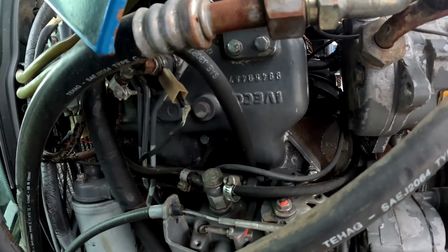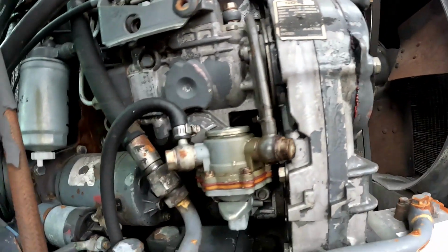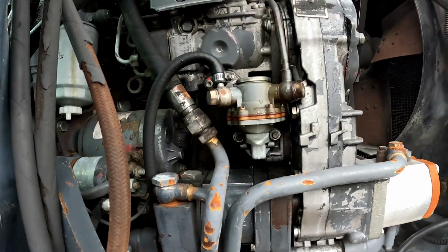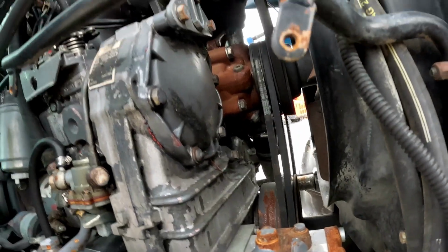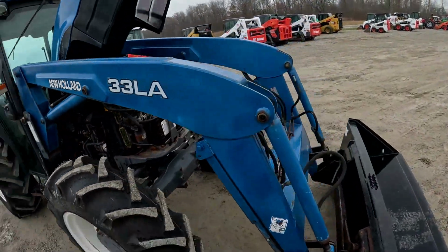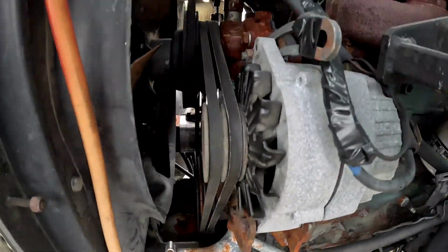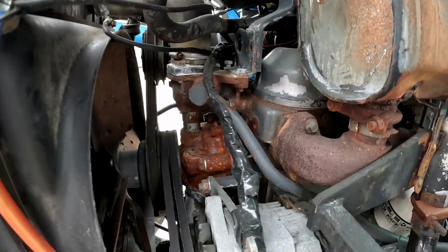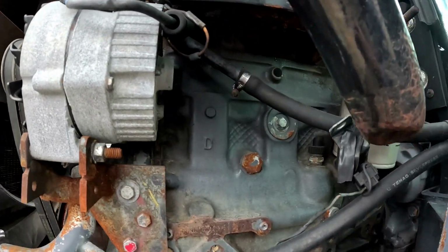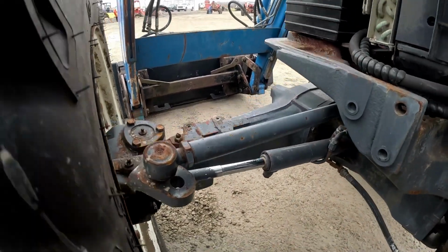As you can see in here, pretty dry. I don't see any oil or diesel running down the side of the block anywhere. Back side of that front axle looks good on this side. We'll go to the other side and take a look, see what we can see over there. Again, nice and dry up here. I don't see any oil or diesel running down the side of the block. Axle looks good up here.